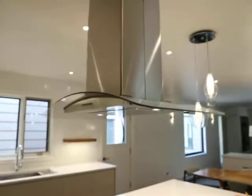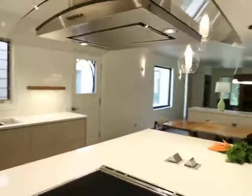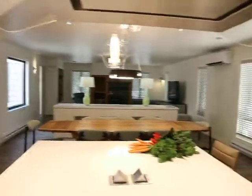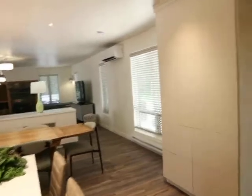The range hood over top here is nice and sleek, and so it gives light and also takes all of the air up. And what's nice is from here, you can be cooking and you've got a great view. You can be talking with all of your guests, watching the fire, watching a movie, just fantastic.